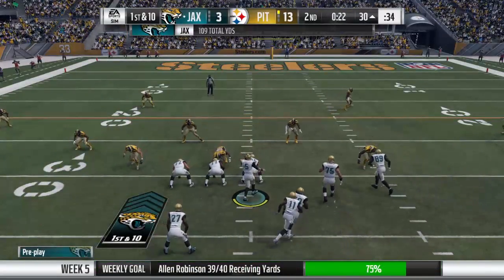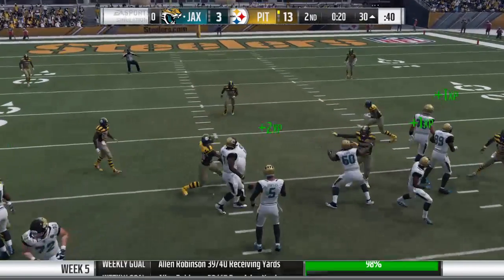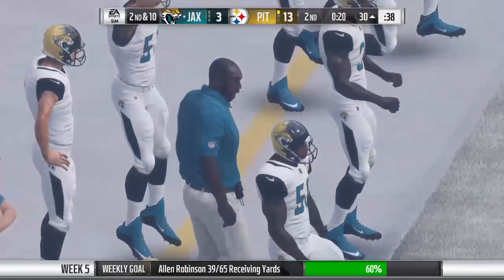A really nice gain of 25 yards. And now they come up and spike it to stop the clock.